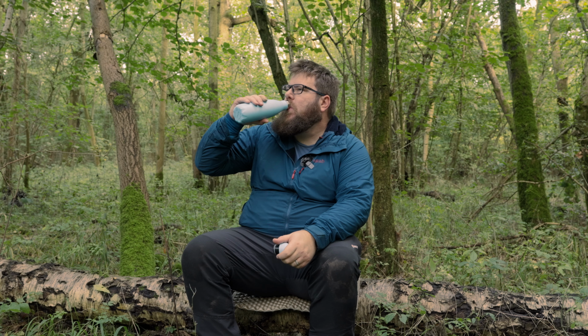So in the end, I didn't bother walking back towards the car. I just saw this fallen tree here and I thought, you know what, that's a good place to sit and enjoy my coffee, and that's exactly what I've done. And yeah, I didn't realise it's actually getting quite dark now. Just completely lost track of time. But I've really enjoyed this afternoon out.